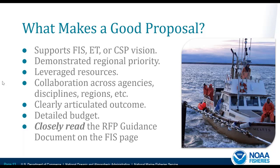So as I mentioned, with the ET projects, we look for the connection between the ET project and the electronic technology implementation plans for the region it's coming from. But for the other focus areas, we are also looking for a demonstrated regional priority.